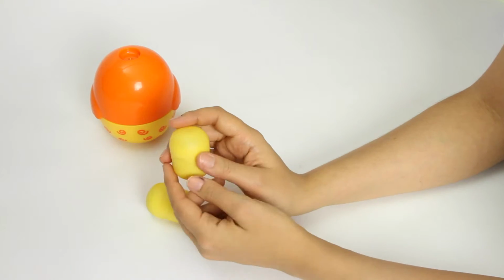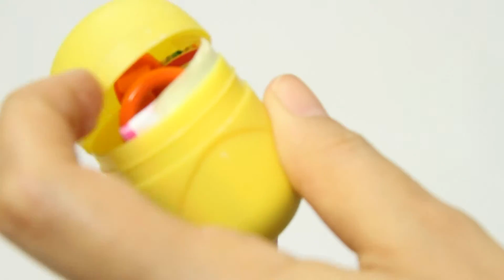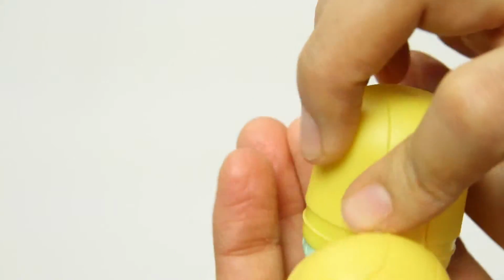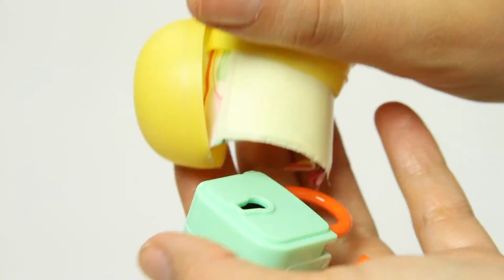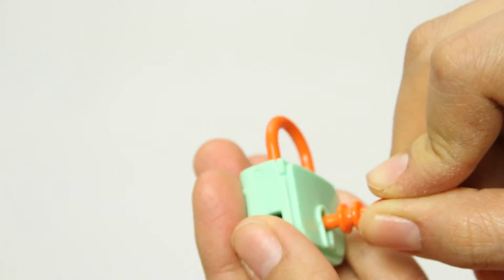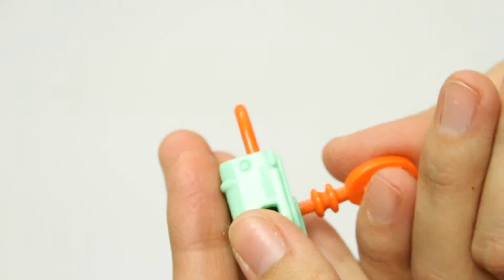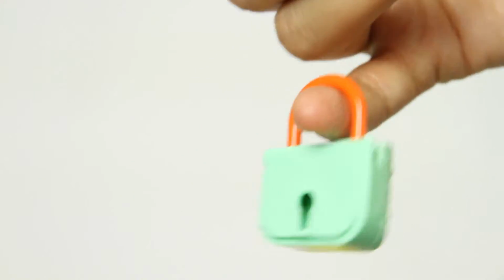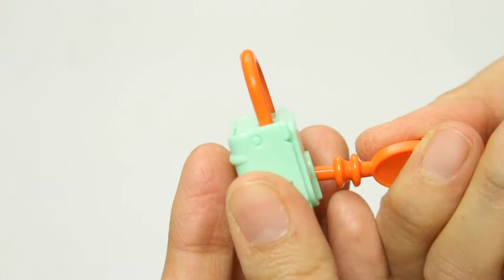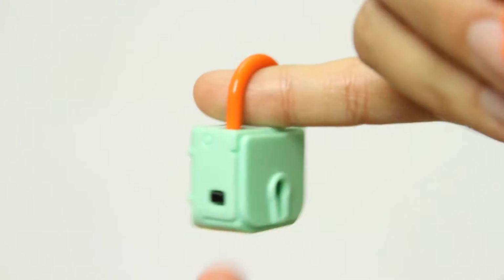But what do you think is in here? Post in the comments. Let's see if you're right. Let's see. What is this? Huh. Oh, wow. Wow. It's a lock with a key. Is that open? Oh, wow. You can open it. And close it. That's so cool. Let's see it again. Open and close. Yep.